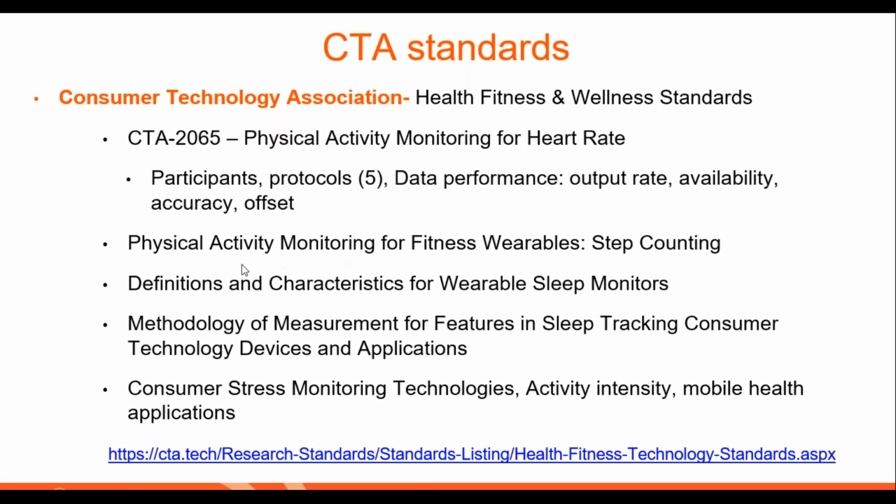And then there's other standards. There's step counting, a very simple step counting standard. It's just during walking and running. There's a couple different sleep standards. And then we are working currently on a stress monitoring standard, an activity intensity standard, and a mobile health application standard. And those are all in our current working groups right now. So it's pretty exciting to be part of that.